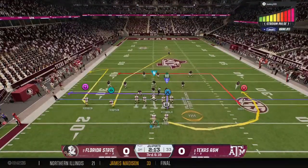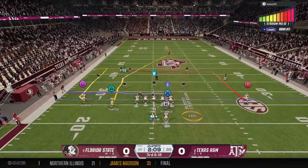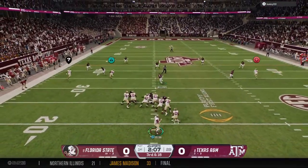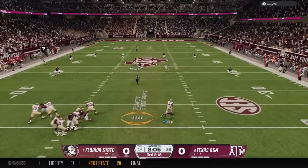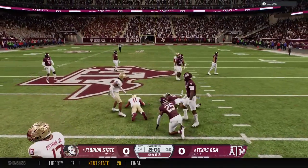Here comes third and long. Giving up that sack has made this a real challenge for the offense. Looking to throw it on third and very long. Looking to scramble. Defense able to stop it.